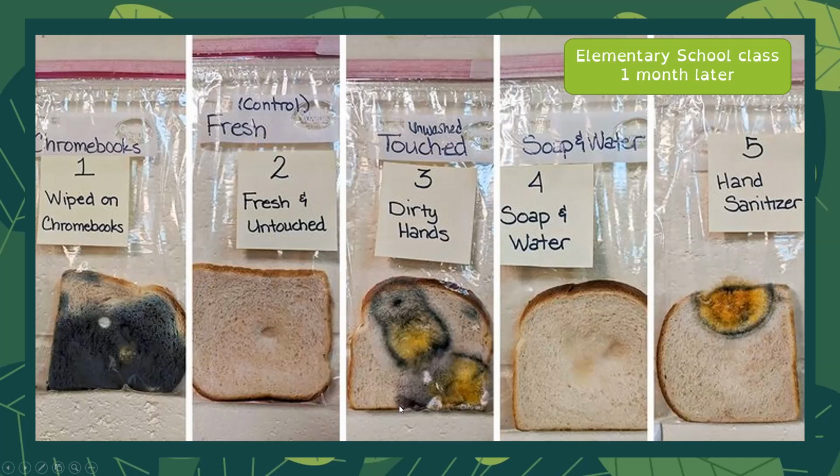Then in number 3, the third bag, this piece of bread was just touched by dirty hands. So this is just touched with kids' hands. We all know kids have dirty hands. We all have dirty hands. So your hands are just unwashed. They're not that they have particularly excess dirt on them. It's just a whole bunch of kids touched this piece of bread with their hands, poked it, and you can see now the amount of bacteria that has grown in that month.